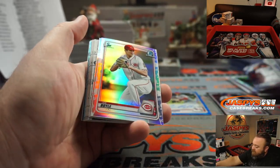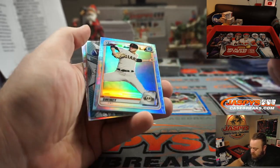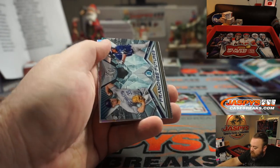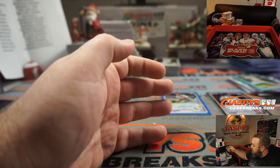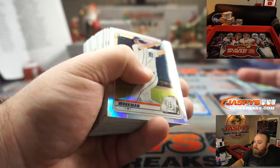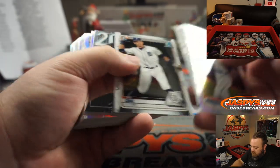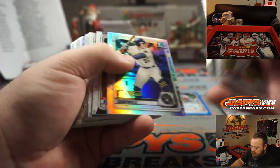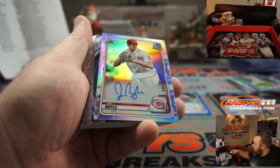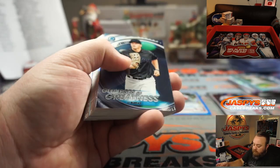Spencer Torkelson, Glimpses for the Tigers. Nick Swinney, Sky Blue Refractor. Going to the Giants, Gary Goldberg. I'll do everything tonight. Make me feel needed. Joe Boyle, refractor auto to 499 for the Reds, Michael Golder.